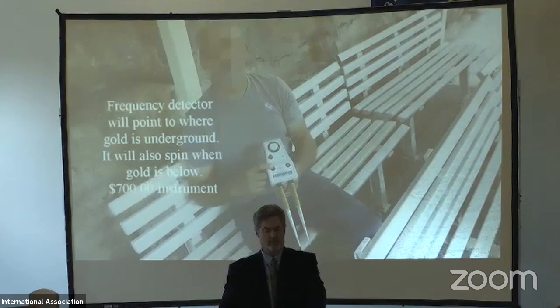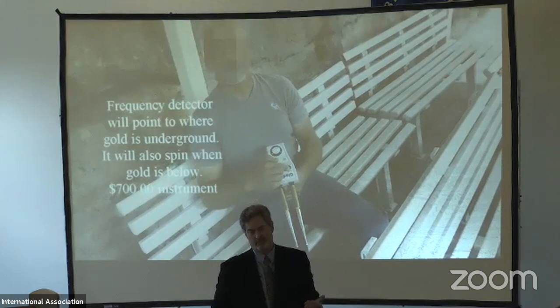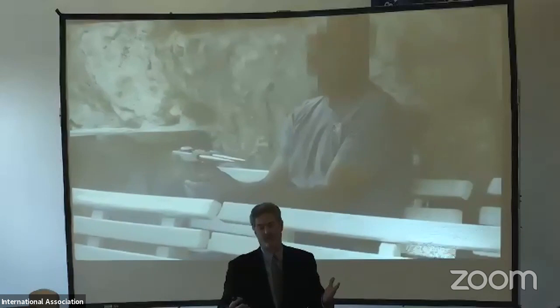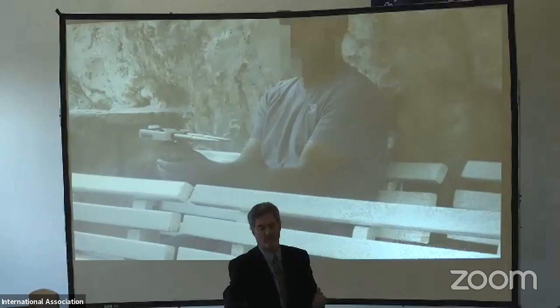This is a $700 instrument. It's not a coat hanger. Okay, this is an electronic device. It's a long range frequency detector that can detect gold from a distance. And we're talking about 600 pounds of gold. It's pointing back over to the cutouts over here to the right.